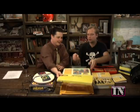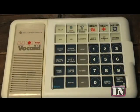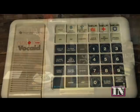Talking Speak and Spell. A little side shoot off of that is our little Vocaid, which is a talking aid for people who can't speak. Just turn it off. These things are going to be talking the whole episode, folks, so don't get too freaked out.